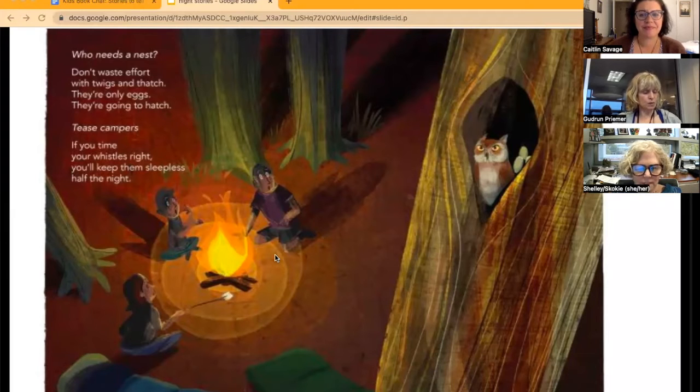Never work for food. Sit on your perch with sleepy eye till something creeps or flutters by. Eat whatever. Mice are nice, but so are bats, worms, squirrels, tadpoles, jays, doves, frogs, rats, lizards, rabbits, moles. Who needs a nest? Don't waste the effort with twigs and thatch. They're only eggs, they're gonna hatch. Tease campers. If you time your whistles right, you'll keep them sleepless half the night.